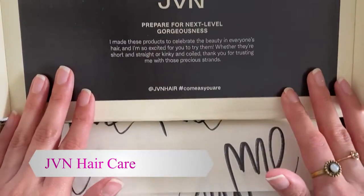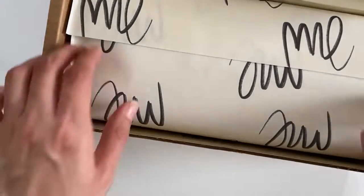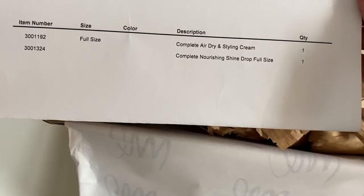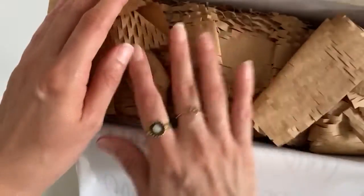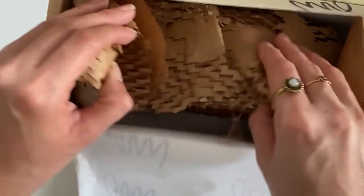Now we are seeing JVN, which is a hair care line. Really nice packaging, everything with paper, which makes it eco-friendly.